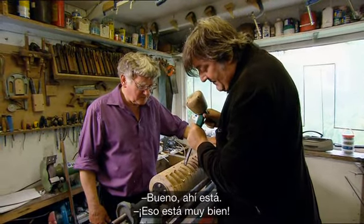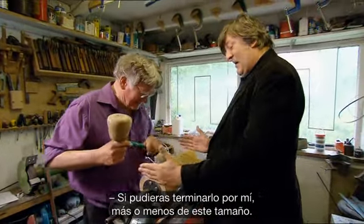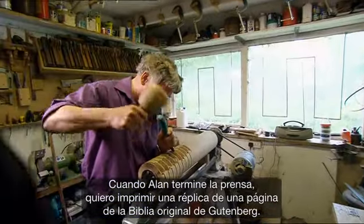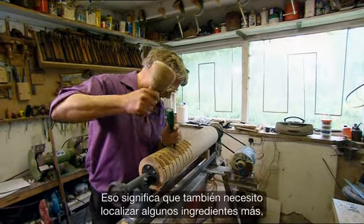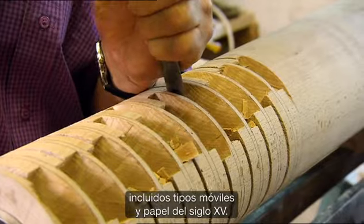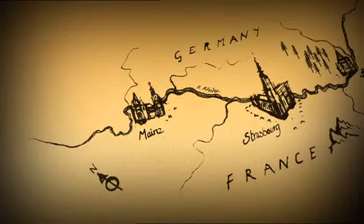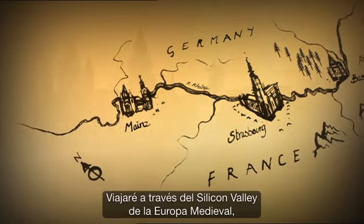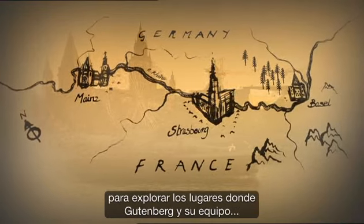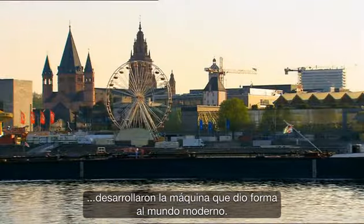Well, there you are. Well, that's jolly good. If you could just finish that off for me. About yay big. When Alan's finished the press, I want to print a replica page of the original Gutenberg Bible. That means I'll also need to track down some other ingredients, including movable type and 15th century paper. But first, I have a journey to make. I'll be travelling through the Silicon Valley of medieval Europe to explore the places where Gutenberg and his team developed the machine which shaped the modern world.